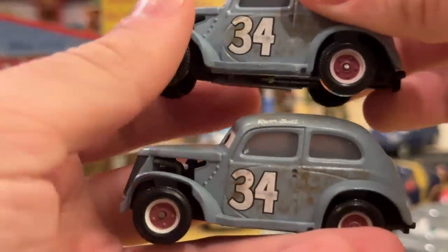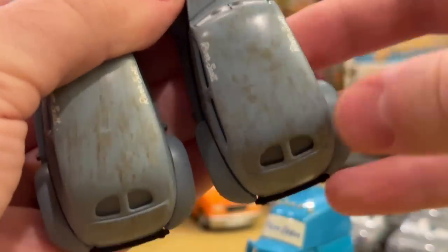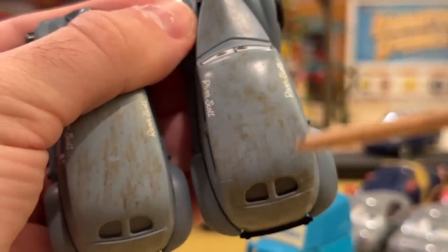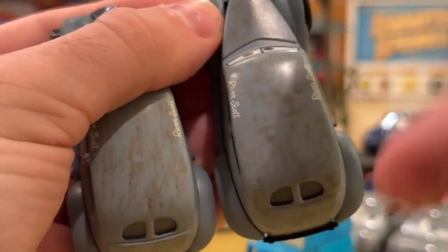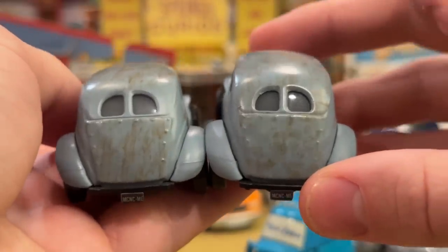The dirt detailing on him is also more streaky. It's more linear. If you look at the roof here, you can see how everything is just kind of going in lines. Here it's much cloudier, much messier. And you could easily tell that on the back as well.